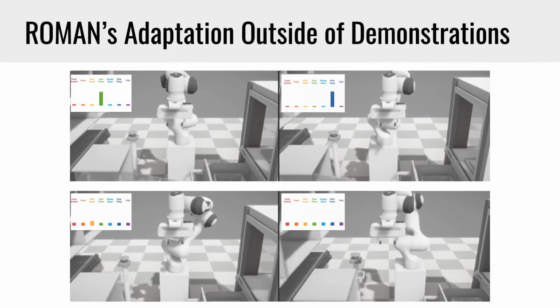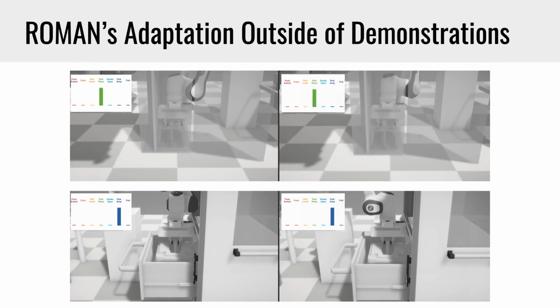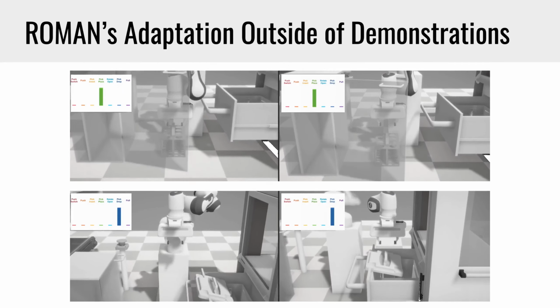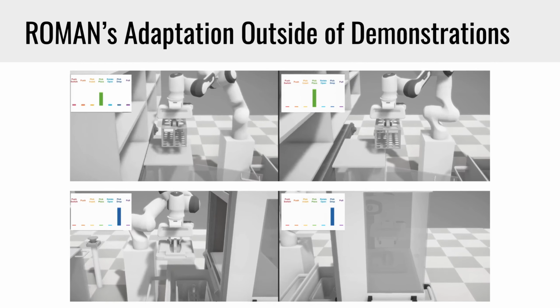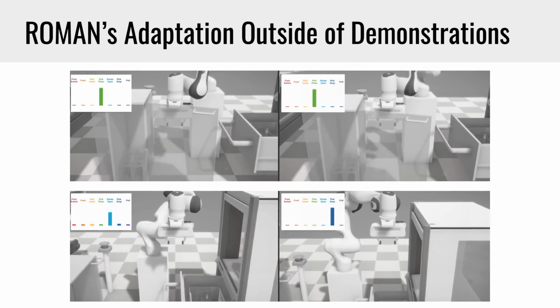Additionally, we observed that Roman is able to adapt to cases not seen during demonstrations. In the examples shown, we can see that during failed picking sequences, caused by the expert itself or incorrect weight assignment, Roman exhibits adaptability by re-grasping the items of interest and successfully completing the task.